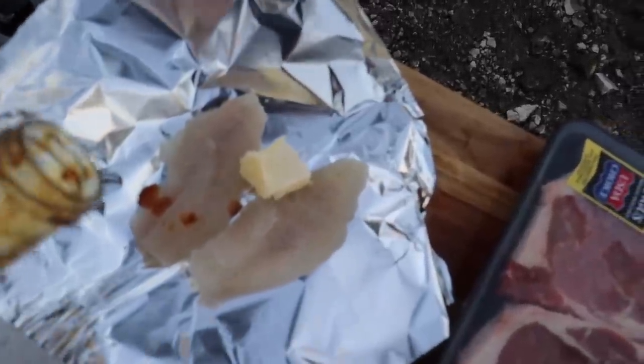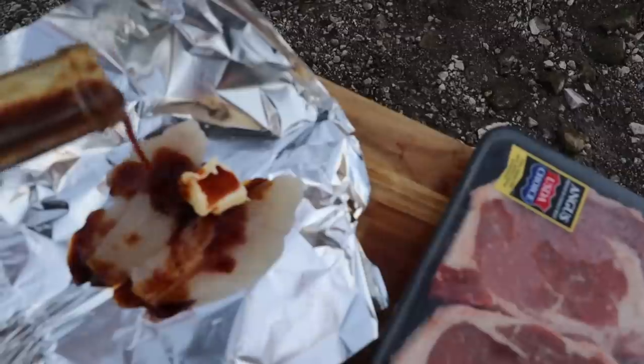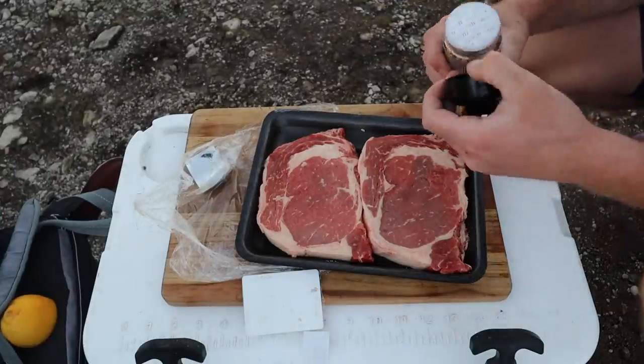All right, guys, for this perch, I'm just doing a little salt and butter. And then I've got a little teriyaki sauce. We're just drizzling it all over. Never had teriyaki perch before. I don't think I have anyway. Maybe I have and I don't remember. But anyway, sounds delicious. All right, and as sort of an extra special treat, I've got some ribeye steak.